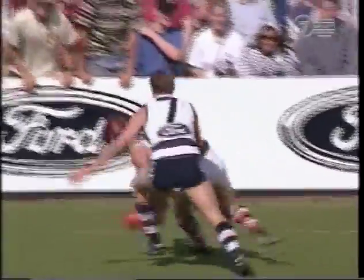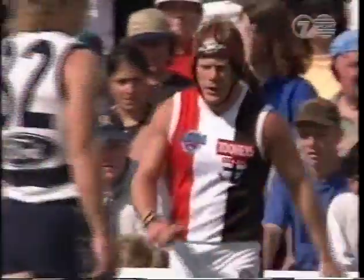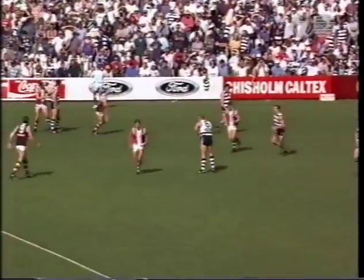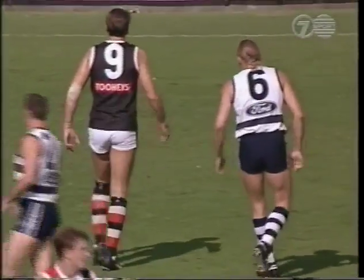Couch is in front, close to the boundary line. Well done by Burke. Worked his way in front. The boundary throw in. Nathan Burke, been a fine player for them over the seasons. Sort of player you want to see have success with a club.